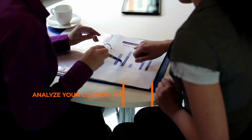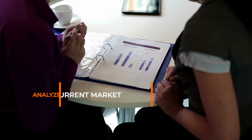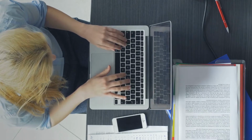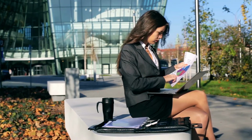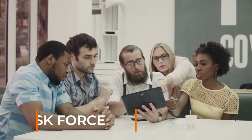Number 3, analyze your current market. Find out if the market you are currently pushing your marketing towards is the right demographic. Do simple online research about what types of groups and people are gravitating towards the types of products and services that you provide.